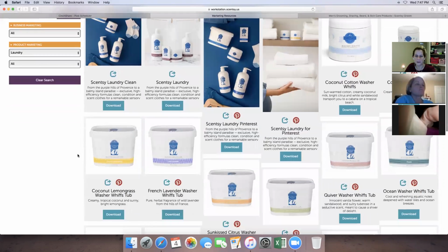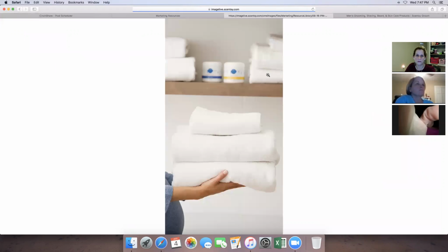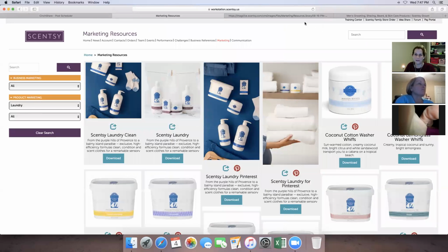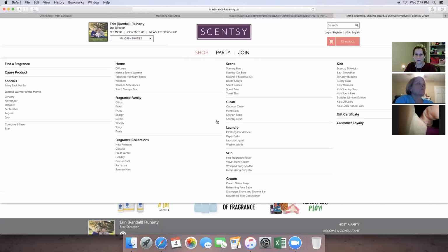Okay, so this is kind of a cool idea. You can see this one, I don't think I've actually ever used this picture, so I'm going to go ahead and snag this one. And y'all saw I went into the marketing tab exactly the same as I did before. I'm just saving the picture, laundry photo. I'll put a number 1 next to it just in case I have another laundry photo coming up. So laundry photo number 1 under my Scentshare photos, and that's through the marketing tab. So you just go to home, marketing resources. I pulled up laundry and that's it. And I saved it. Okay, so then we'll go to laundry on your website.